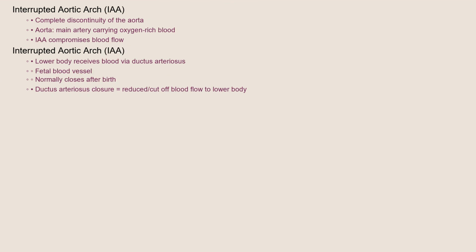Interrupted aortic arch is characterized by a complete break or discontinuity in the aorta, the body's main artery. Normally, the aorta carries oxygen-rich blood from the heart to the rest of the body. In IAA, this blood flow is severely compromised. The portion of the aorta after the interruption receives blood through the ductus arteriosus, a fetal blood vessel that usually closes shortly after birth. When the ductus arteriosus closes in a baby with IAA, blood flow to the lower body is severely reduced or cut off, leading to life-threatening complications.